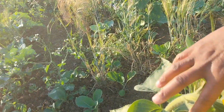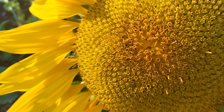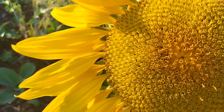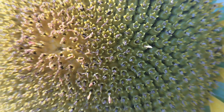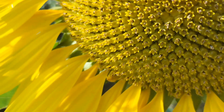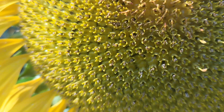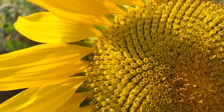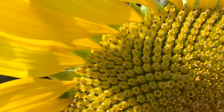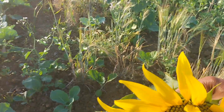The modest sunflower dipping her head. Look at that. Can you see that pattern of life? Can you see the hundreds, if not thousands, of tiny flowers? They are the flowers of the sunflower. Can you see that pattern of life? That repeated pattern? Do you see that? Mother Nature makes no mistakes.